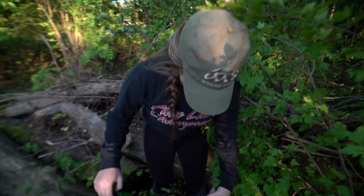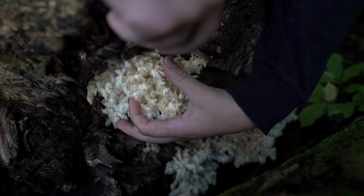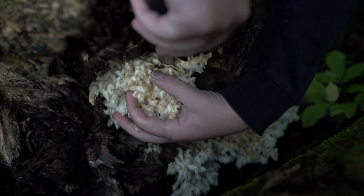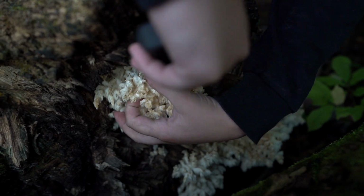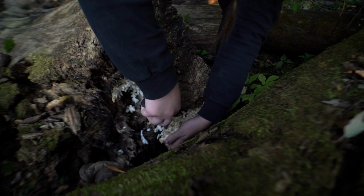Show them what you found. The mother lode. This one's a little bit brown because it got a little bit older. We didn't quite get it in time, but ooh, I just cut my finger. Are you okay? Yeah, I'm good.